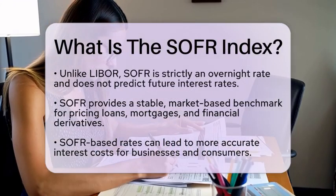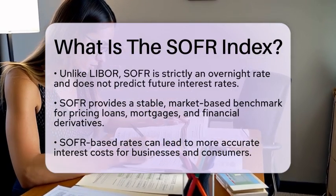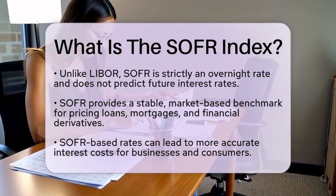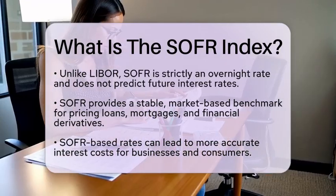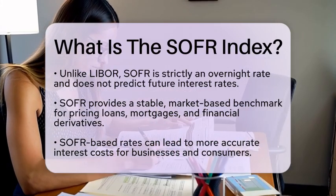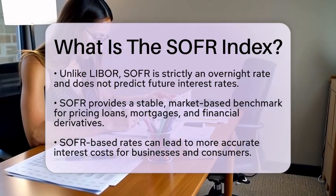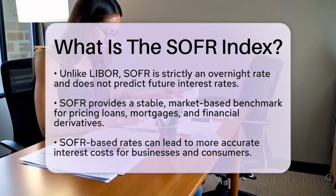In capitalist financial systems, the SOFR index provides a stable, market-based benchmark that supports efficient pricing of loans, mortgages, and financial derivatives. For businesses and consumers, SOFR-based rates can lead to more accurate and fair interest costs. This promotes efficient capital allocation and supports economic growth.